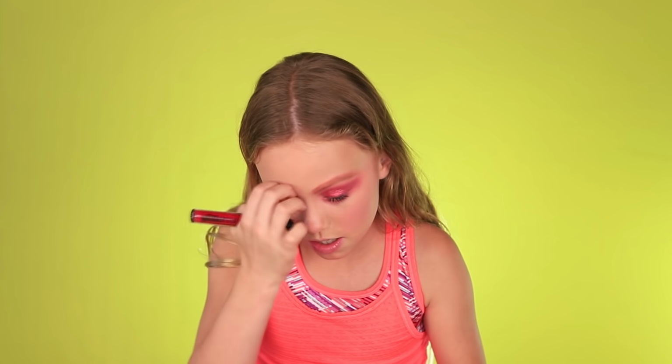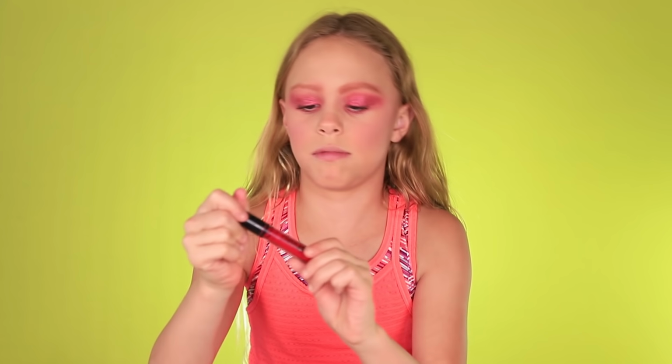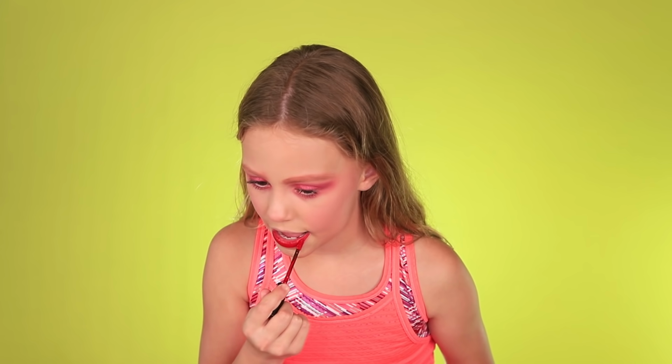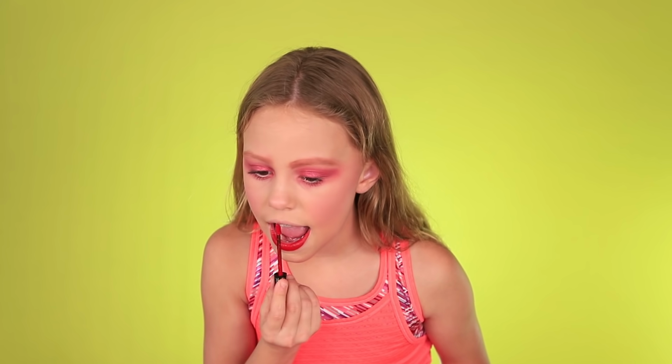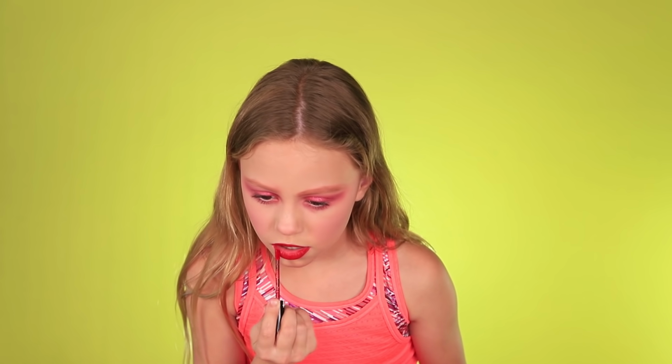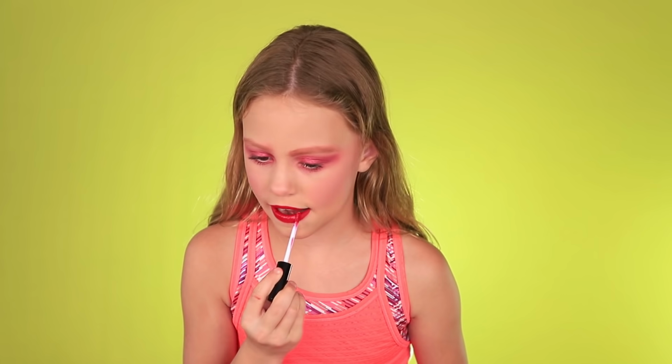Now I'm gonna do my red lips. So I'm gonna do both of them. First I'm gonna start with this one because it's glittery. Now time for the glittery one.